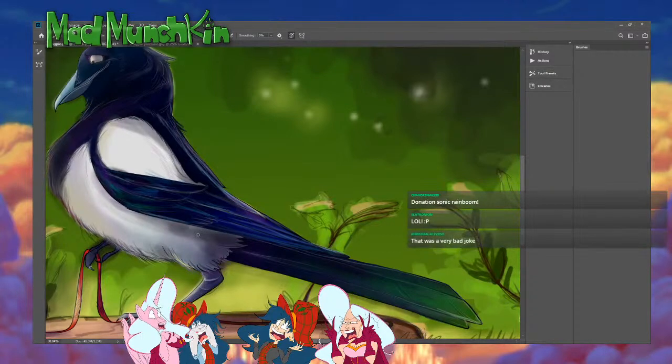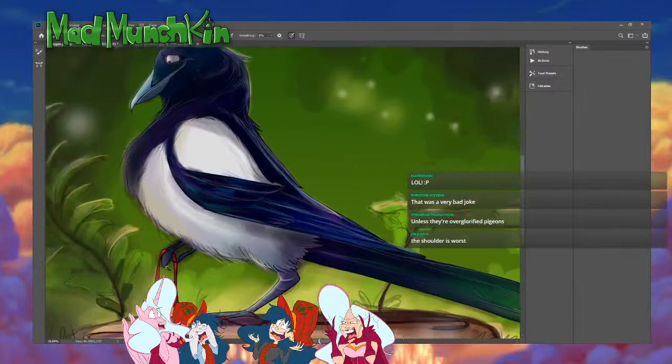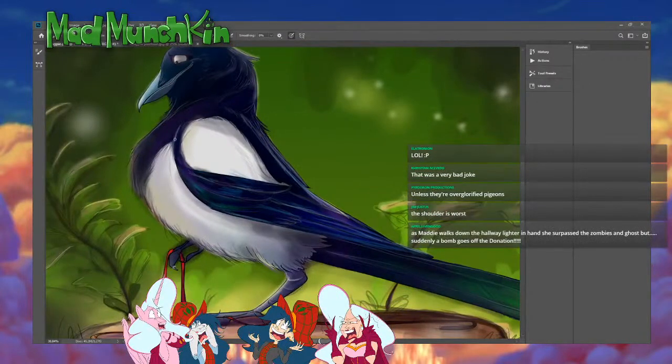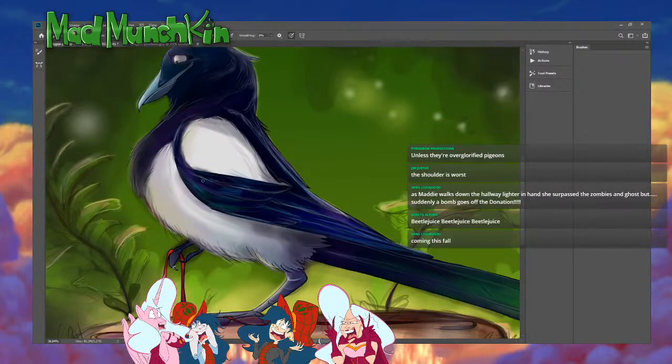I could improve that wing for you. Oh, I'm still working on it, but give me some pointers. Let me know how I can make it better. I mean, I'm just looking at the reference I'm using and making sure it matches that. I know some of these feathers aren't quite right, but yeah.